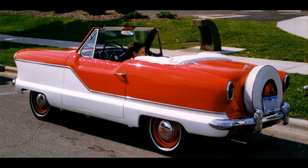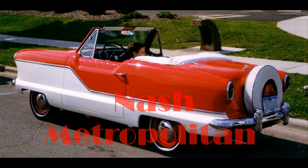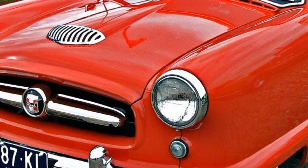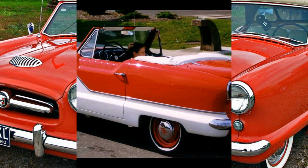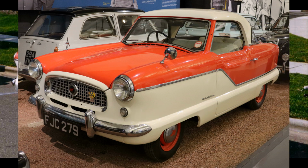The Nash Metropolitan is an American automobile that was assembled in England and marketed from 1953 until 1961. It conforms to two classes of vehicle, economy car and subcompact car. In current U.S. terminology, the Metropolitan is a subcompact, but this category was not yet in use when the car was made. At that time, it was variously categorized, for example, as a small automobile, as well as an economy car.